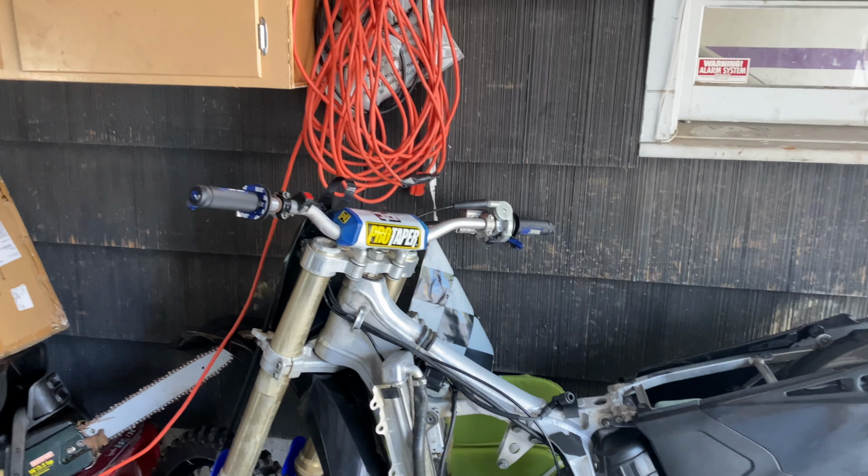All right, y'all. Got her all back together. God damn, she looks pretty, man. This bike is nice. So you know what time it is.